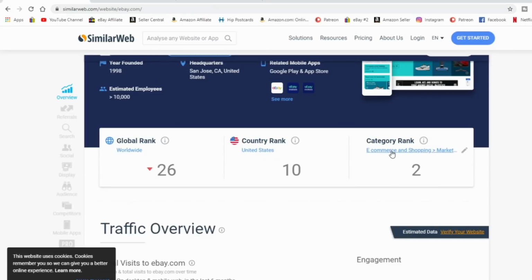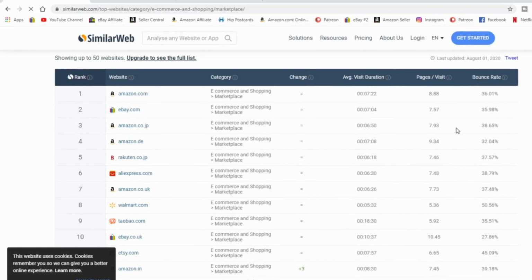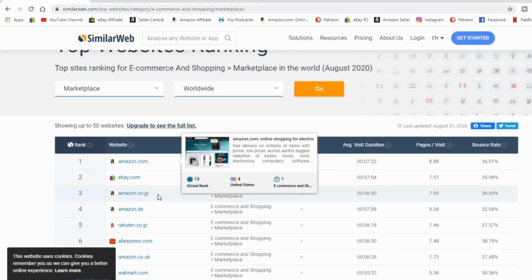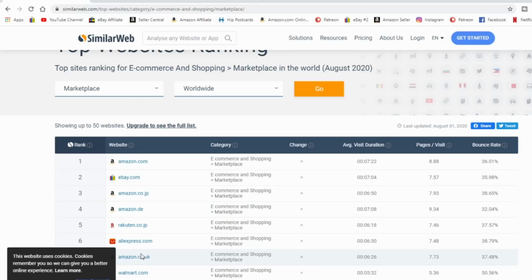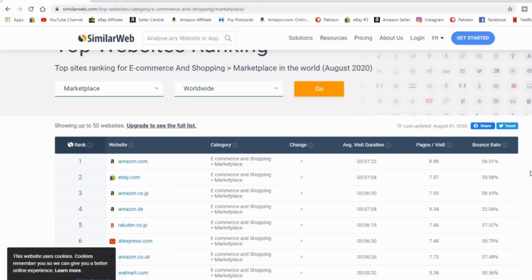Now you can also look at rankings, of course. So we can go here to category ranking just for eBay and get some better information on some other areas. Where they stand, you can compare bounce rates from many different sites and get a gist on this. You can see Amazon's different country sites are obviously separated in here. So you can rank them all across the board. You can look at bounce rates and the whole works.